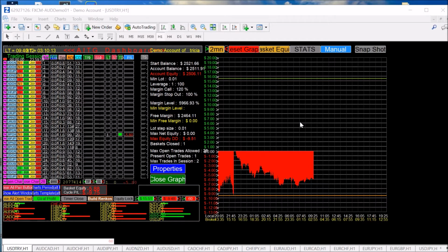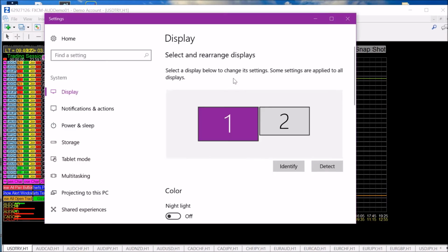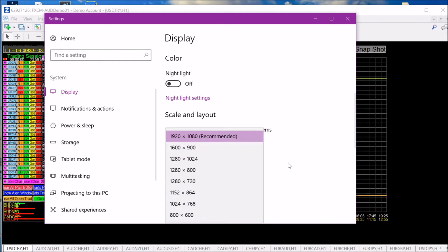Right-click. And then go to what? Display settings. Is that what she wants, Gene? Yep. Yeah, click that. Well, let's see. There you go. Change the size. There's 1920. There it is. What do you want her to try there, Gene? Well, that depends on which monitor that is.